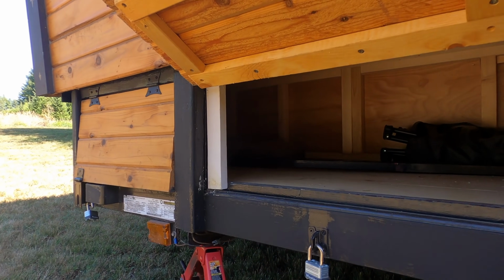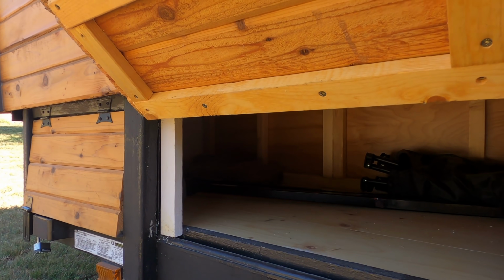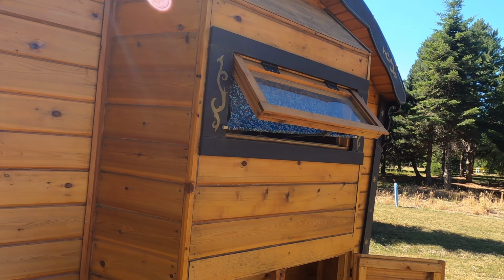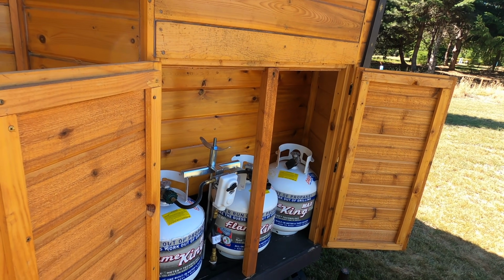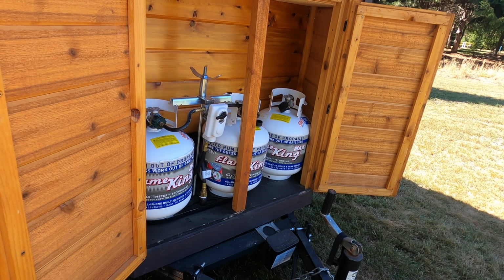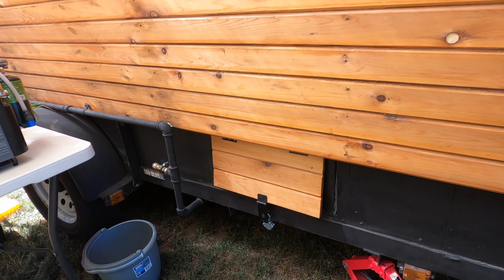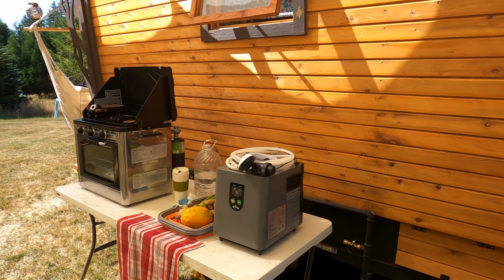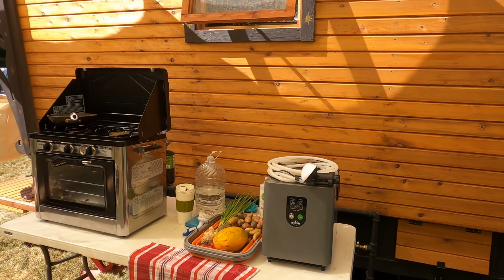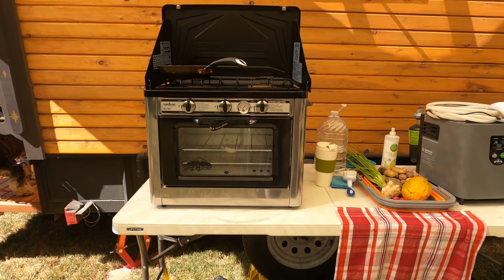The exterior storage comes in really handy for my setup equipment like my leveling jacks and all that. I built this bay to make Misty a little bit more aerodynamic while we're driving. The top part serves as storage and a shelf inside in my sleeping loft, and on the bottom I store my propane gas. There's more exterior storage on the other side, and my setup includes this portable water heater I love that I also use for showers, and my Camp Chef range and oven because I prefer to cook outside whenever possible.